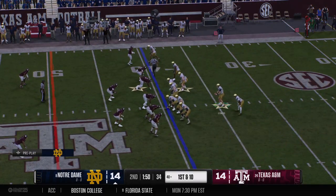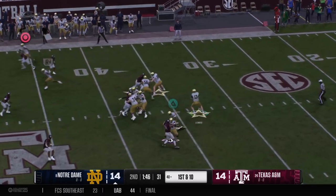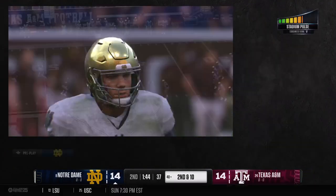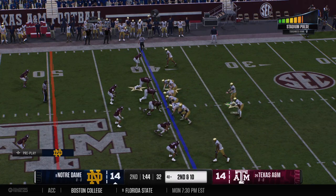And Notre Dame trying to score here before the half. Leonard the throw. Throws it past. Oh, had it wide open. Number one was wide open. But just swing it. He would have went over the top. Would have had a touchdown.